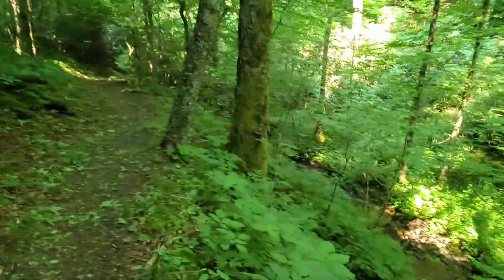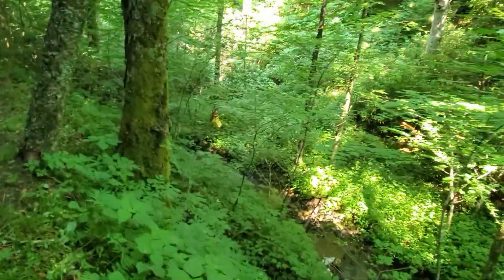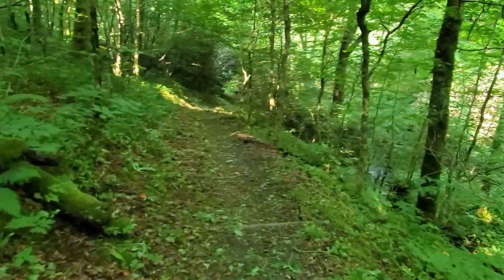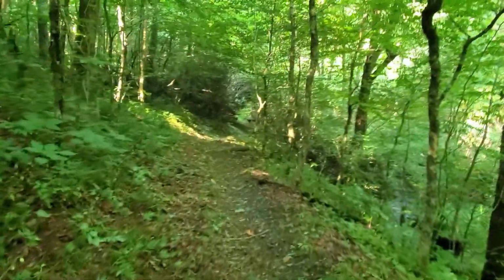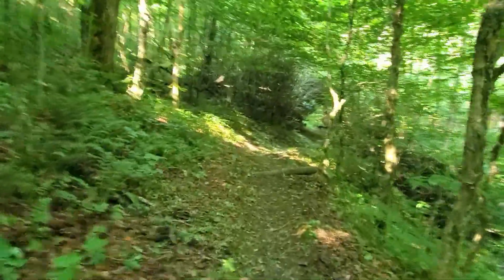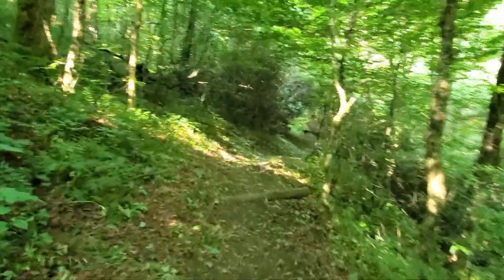It is beautiful. I should turn it around. Okay. That's a little creek down the way. And I don't think there are any real views. There have been views up Hyatt Road. I think it's also called Balsam Mountain Road.